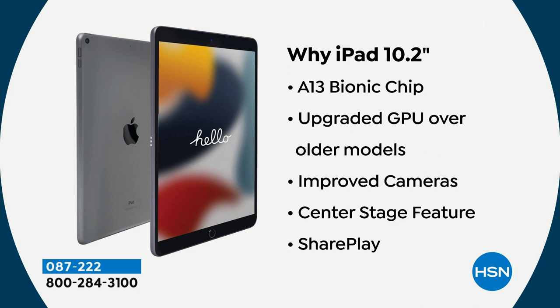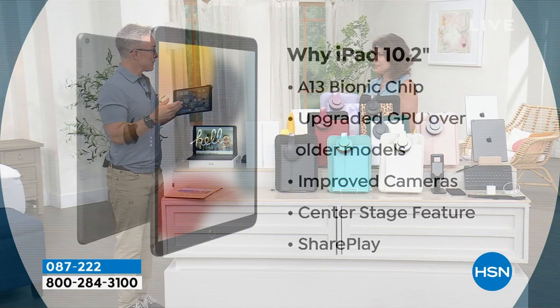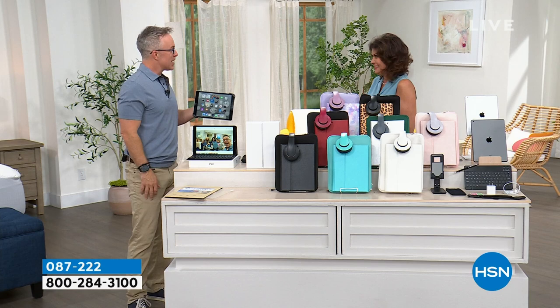You have an over 10-inch size screen, you've upgraded the graphics from the older model, you've improved the cameras, which let's be real, we're all using the cameras for those video calls, but also those selfies, Center Stage, which we showed you, even SharePlay. Alyce, you and I could be in different places, you could be in Antarctica, and we could be watching the same movie, because you can share that content. Yeah. That's what we appreciate. I would be watching that little Surf's Up penguin movie. You were watching My Octopus Teacher, yes.